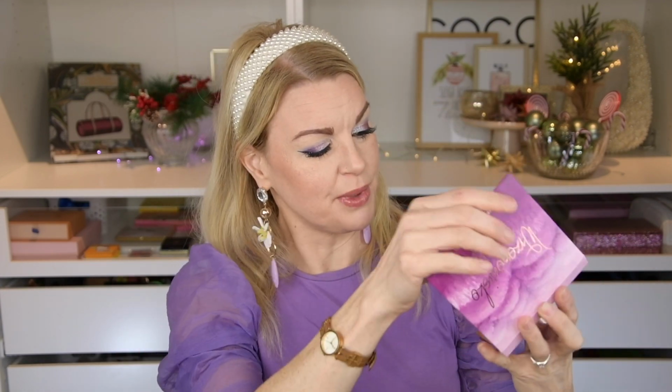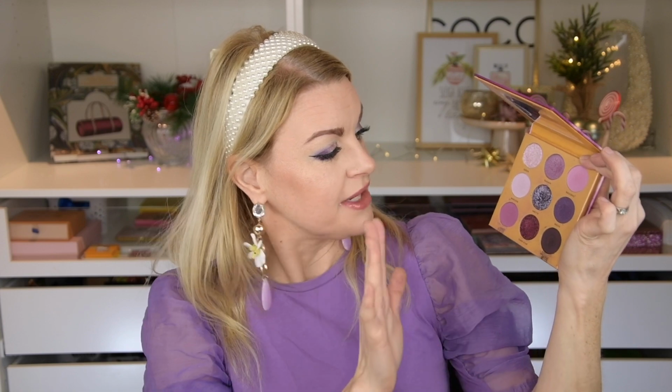But this is the purple palette they have. This is amazing, guys. The quality of these shadows is amazing. The mattes are very pigmented. They contain a lot of kick up though. You have to be careful with this formula when it comes to the mattes, because when you use this, I recommend you powder underneath, because if you get, for example, this dark shade fallout under here, you have a problem. But other than that, I think they do an amazing job with the color story theming.